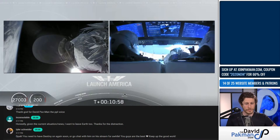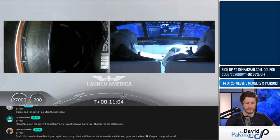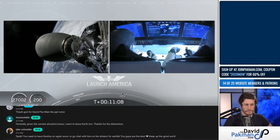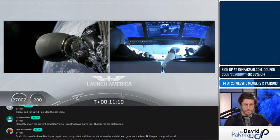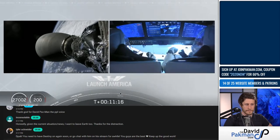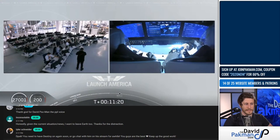So we do expect that separation to occur in about a minute from now. There we go. They do wait until they have full confirmation that it is ready to separate. Such cool views. I cannot get over this view that we are seeing right now. Bob and Doug on the right screen, inside of Crew Dragon, in space.